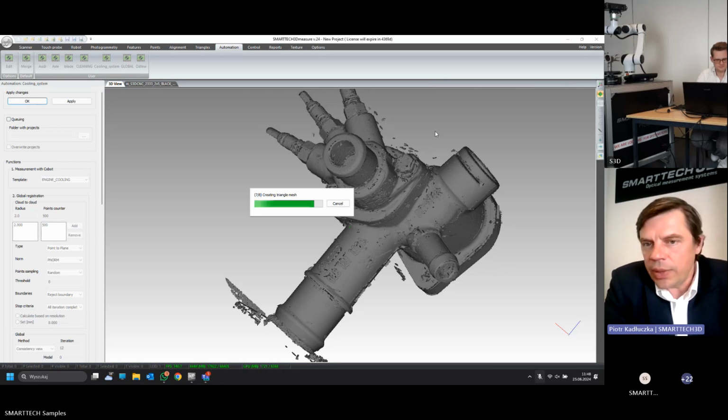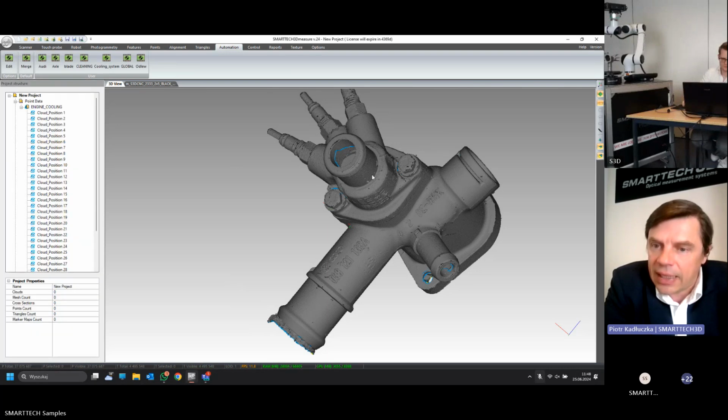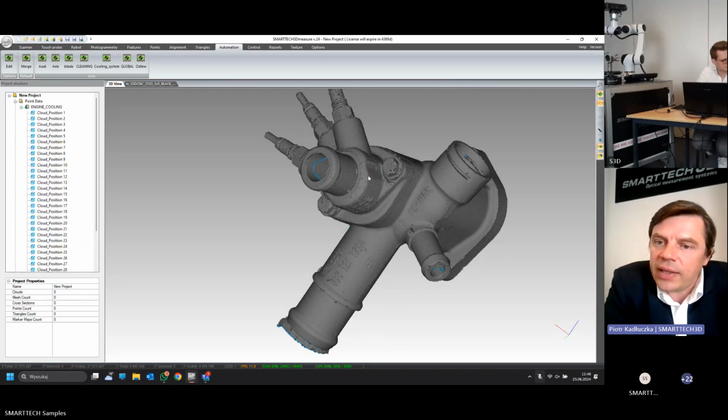Yeah, so maybe we can start the questions. We have the first question: how accurate is the alignment of the scans, and how can it be checked that it's not slipped?